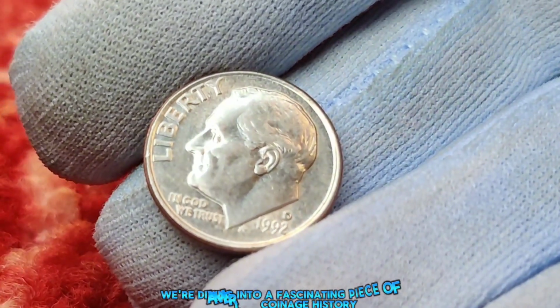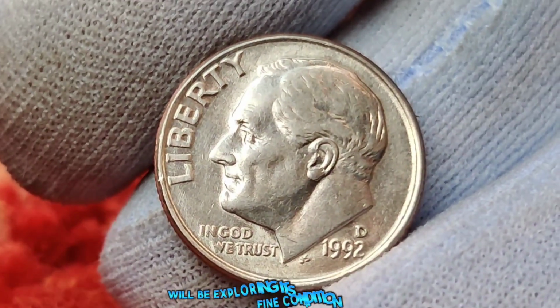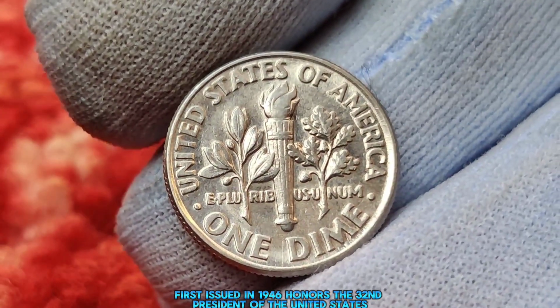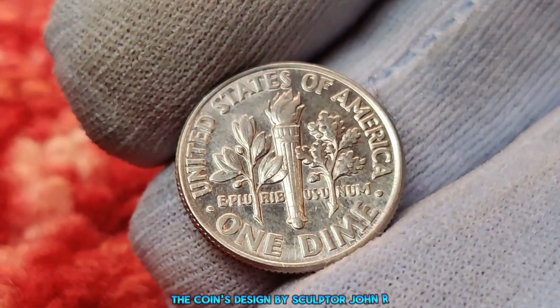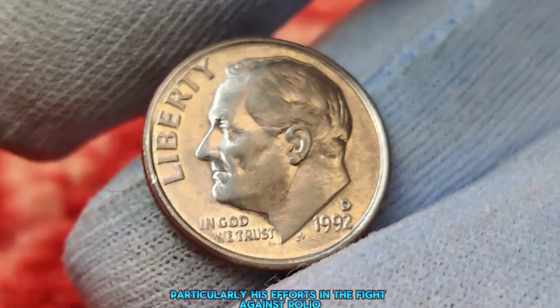Next up, we're diving into a fascinating piece of American coinage history, the 1992 Roosevelt dime with the D Mint mark. Specifically, we'll be exploring its market value in extra fine condition. So let's get started. The Roosevelt 1 dime, first issued in 1946, honors the 32nd President of the United States, Franklin D. Roosevelt. The coin's design by sculptor John R. Sinnock has become an enduring symbol of Roosevelt's legacy, particularly his efforts in the fight against polio.